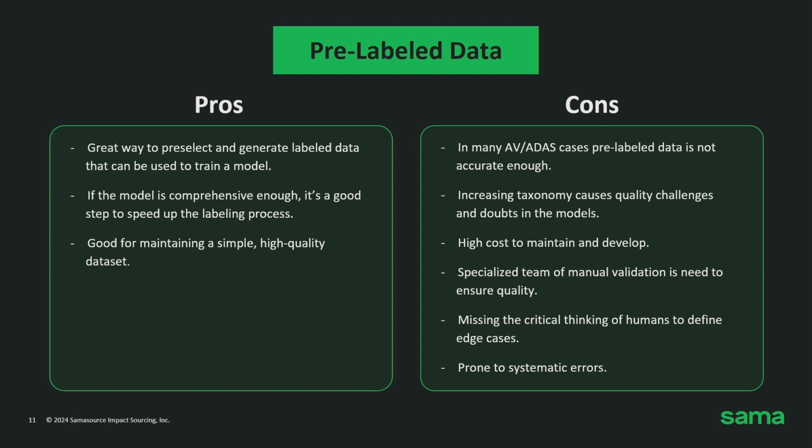There is also the high cost of maintaining and developing. In the beginning, it always looks like cost saving, but running the data, generating data, updating it, maintaining it, developing new algorithms, storing the data, and cloud cost need to be considered before using a pre-labeled data set. And at the end, you still need a specialized team for manual validation to ensure quality in the data set. You also miss a critical component, which is a human in the loop who can make a critical decision on an edge case and a complex driving scenario. Also, if those systems are not developed properly, they're prone to systematic errors. If you have systematic errors in your data set, that's a whole different ballgame.